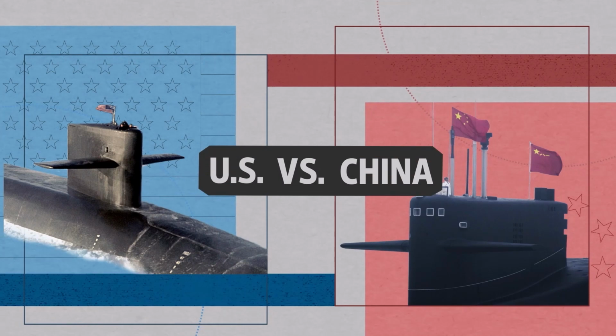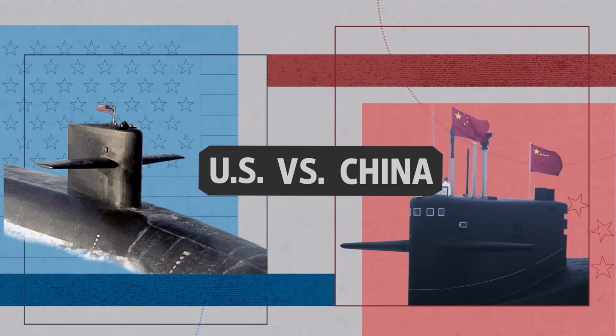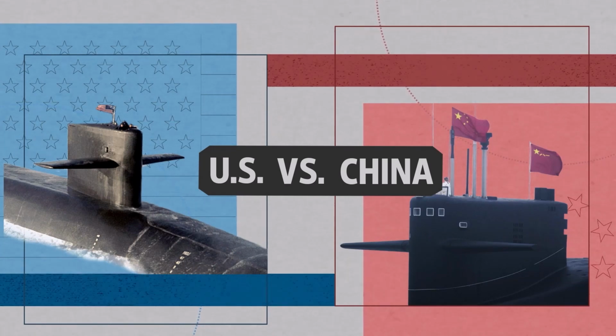We compare the Ohio-class submarines' technical capabilities and missiles with the Jin classes to see which comes out on top, and take a look at what each country has in store for the future of these nuclear-powered ballistic missile submarines.